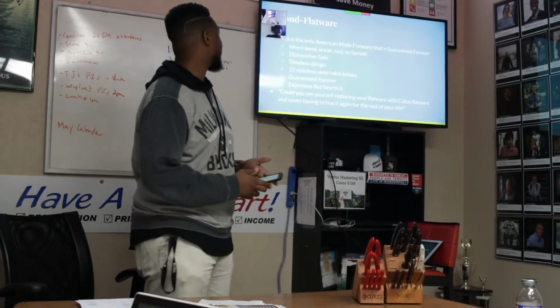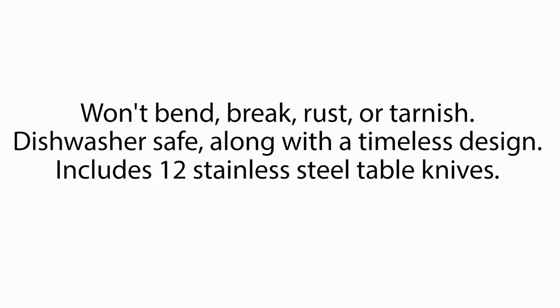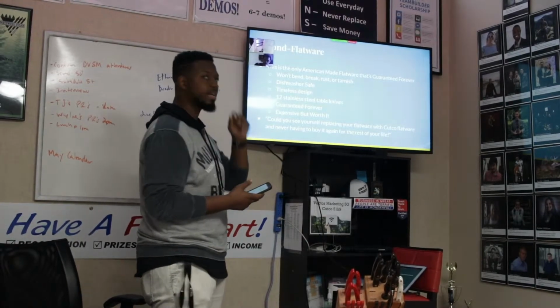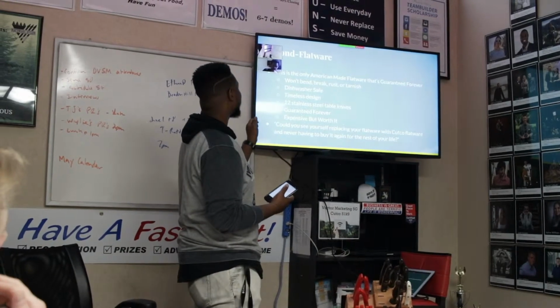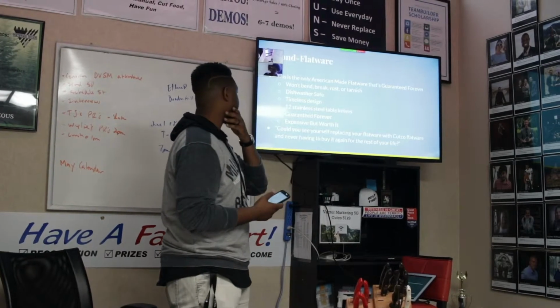All right, if you want to take a picture of this or write it down, these are basically the main points. Not going to bend, break, rust, or tarnish, dishwasher safe, timeless design, 12 stainless steel table knives. Talk to your manager, get a contest where you can get a 5-piece flatware set, not the 3-piece that's on Vector Connect managers, but an actual 5-piece. And have them cut the leather with the stainless steel table knife. It's over. Guaranteed, expensive but worth it.